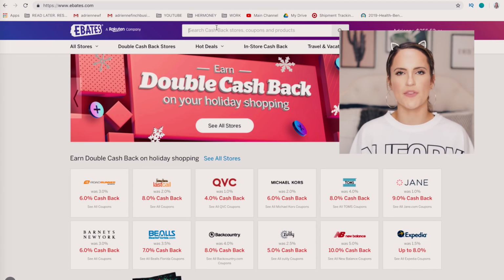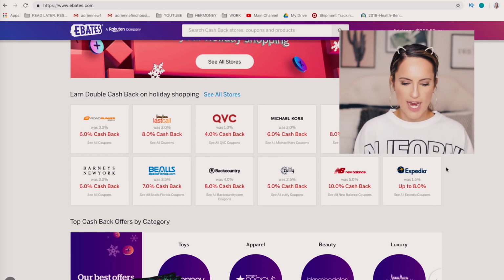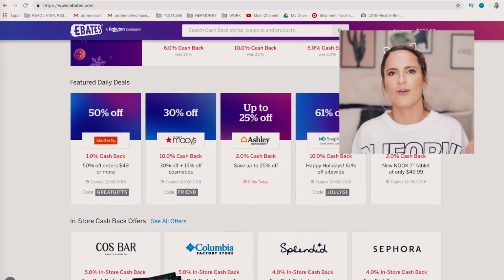Basically, when you go to online shop, you're just gonna go on Ebates or on the Ebates app. There's an app, and you're just gonna find or type in the store you wanna shop at, or you can see right here on the homepage which stores are having really good cashback deals. So obviously the stores with really high, like 10% cashback, New Balance, that means you literally get 10% cash back when you make a purchase.